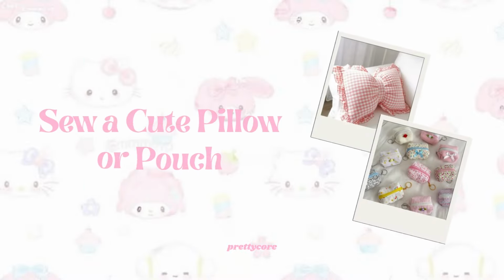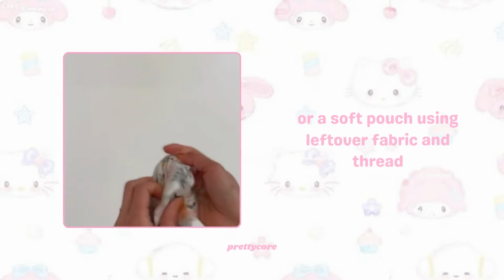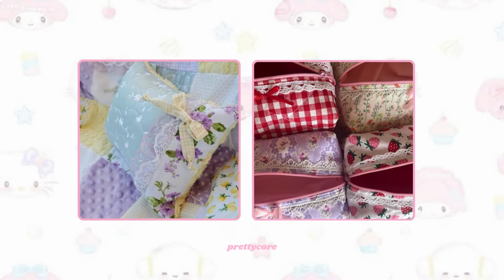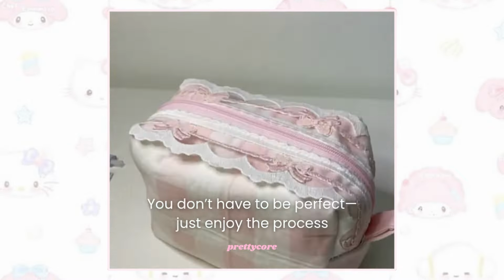Sew a cute pillow or pouch. Try sewing a small pastel pillow or a soft pouch using leftover fabric and thread. Add lace or ribbon if you want to make it extra pretty. You don't have to be perfect, just enjoy the process.